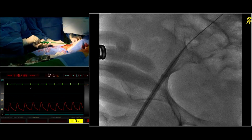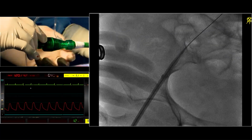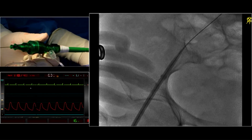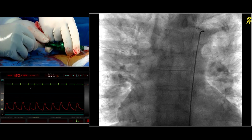So it's a hydrophilic sheath, and initially we had kept the Merrill logo down because the tip of the sheath is slightly differently designed, and once you cross the puncture point, you would rotate it to bring it on the top. So the Merrill now is on the top. Now we want to see the aortic arch straight away. Till this point we go in. You can see there is a sleeve there. Go in. That's it. Okay.